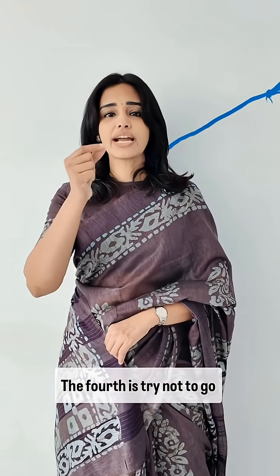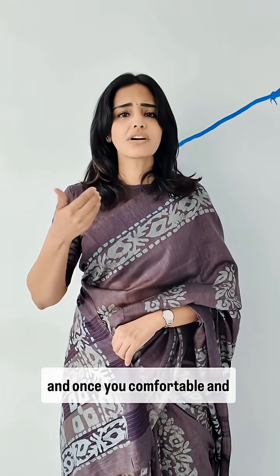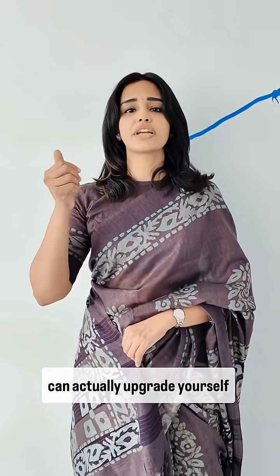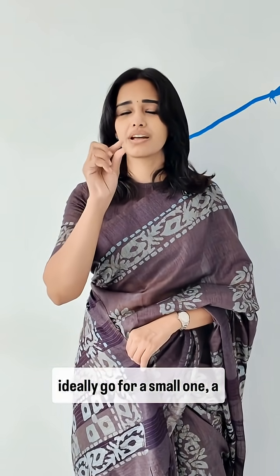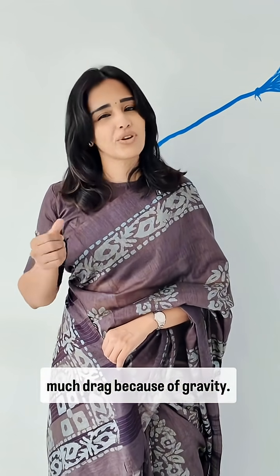The fourth is try not to go for a very wide stem. Try to go for as narrow as possible. And once you're comfortable and as the hole becomes patent over a period of time, you can actually upgrade yourself to a thicker one if required. But my long-term advice is ideally go for a small one, a light one, so that it doesn't change the shape of the nose or cause too much drag because of gravity.